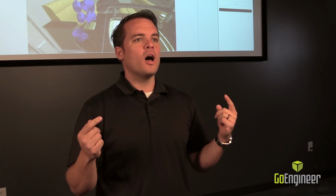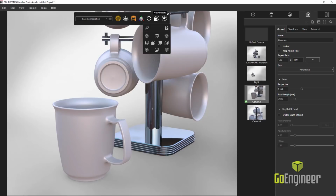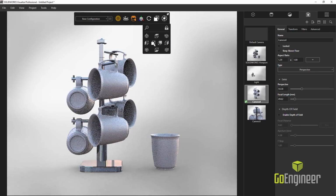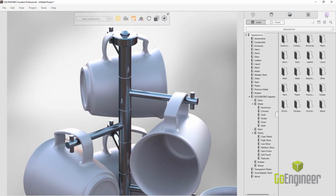In our task pane, we also have the view palette, which allows us to select from our front, top, right, and various isometric views, which is super handy for getting the right camera orientation. Additionally, we have new lights in Visualize, the area light. We can select a plane, a sphere, or a tube so that we can accurately reflect the lighting in our environment. Visualize 2018 boasts some new enhancements with our appearances and textures.